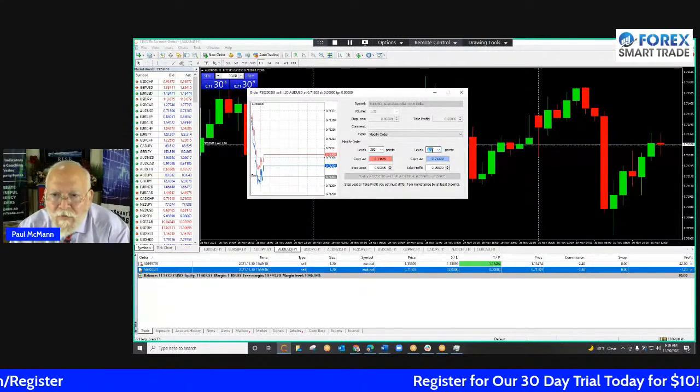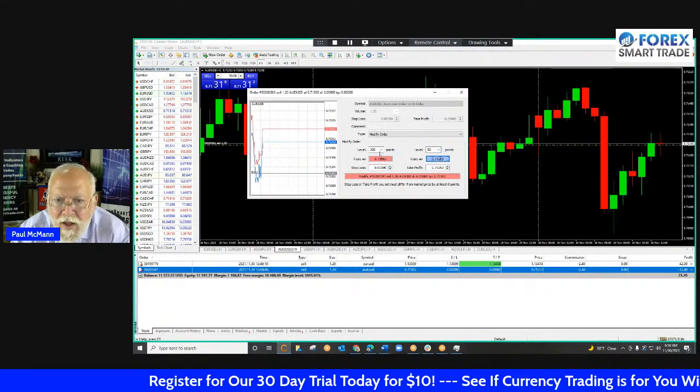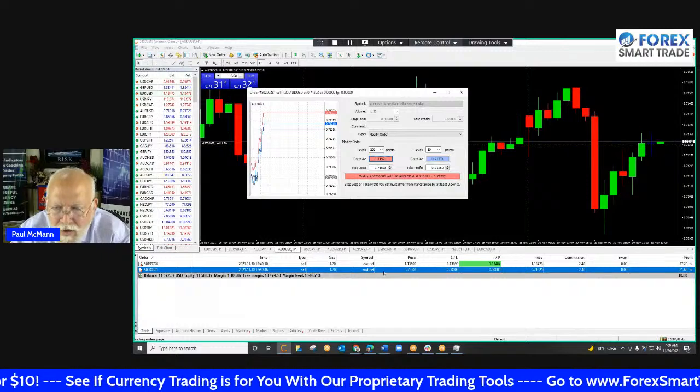This trade is worth 5 pips. I don't have to do any additional analysis. Modify, and we're going to use a 4-to-1. So we're going for 5 pips. There'll be a 20 pip stop loss. And I just want to make sure I get the full 5 pips.